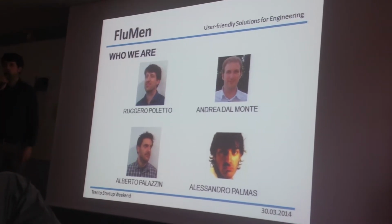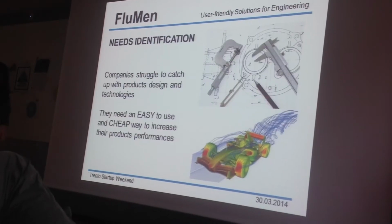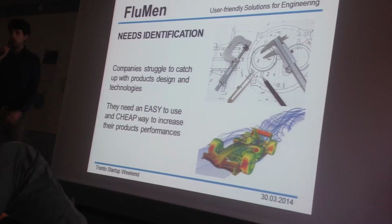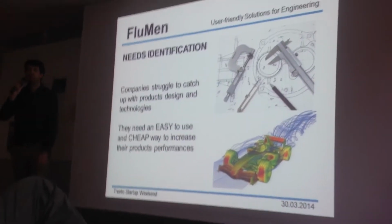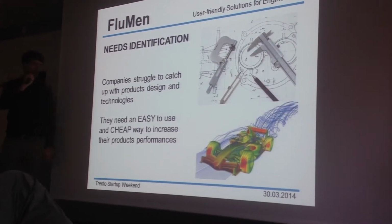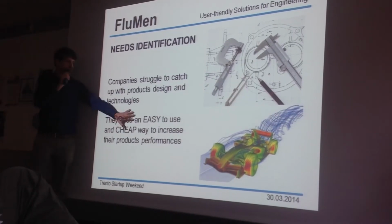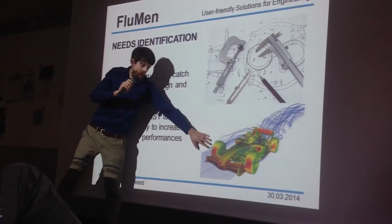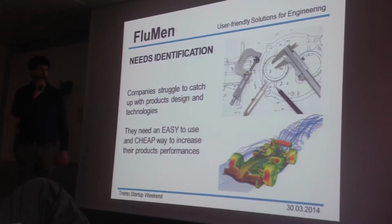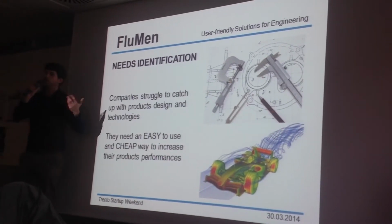What we want to propose to you is a new concept in software designing. Basically, companies, and in particular industries, are struggling a lot to increase the performance of their own products. They are trying to style it better in order to compete more easily with other companies. To achieve their goals, they use software which is very often expensive and very difficult to use. With this software, they can get feedback and know the performances.